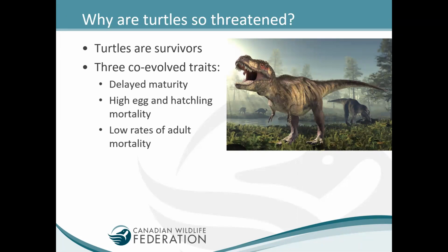The kind of scientists that do population modeling, they can put all these numbers into equations. And it's pretty clear that if you take a turtle population and you just increase the adult mortality by 2%, that population will decline and eventually just disappear over time. So if you imagine a population of 100 turtles, all you've got to do is have 2 turtles killed on the road each year, and that population is going to decline. That makes it very, very difficult to cope with situations with high road mortality. So those are kind of the 3 traits that are working against turtles in the modern age.